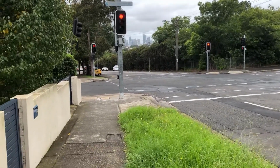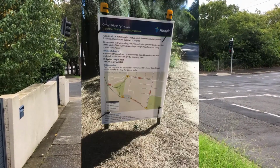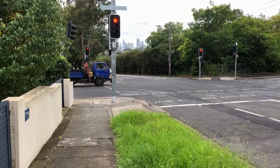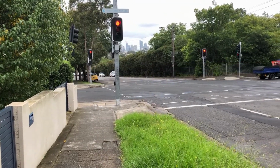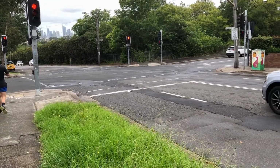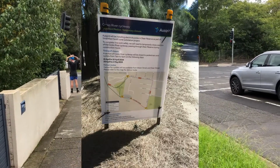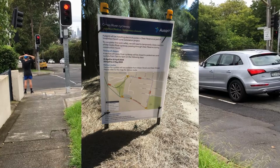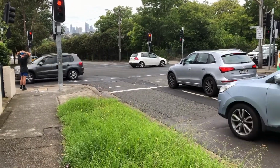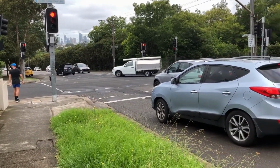Now, right about there would be a fabulous spot to put up a sign for the diversion. A nice big corflute maybe, hanging off a couple of star pickets, or even attached to that pole that the traffic lights are on. That way, when cyclists pull up, as they do in the left-hand lane here, they could just look across there and read about the diversion. You just want a big, simple map essentially telling you where to turn. You don't need all the details of what the project's about. A dirty great big map right here would be a great idea.